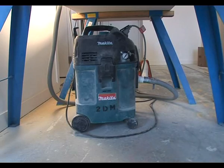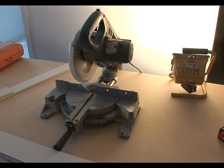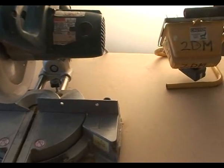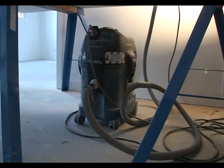A vacuum extraction bag has been fitted to the saw to capture the resinous wood dusts. As with all toxic materials, these dusts need to be captured close to the cutting blade, bagged, labelled and suitably disposed of.